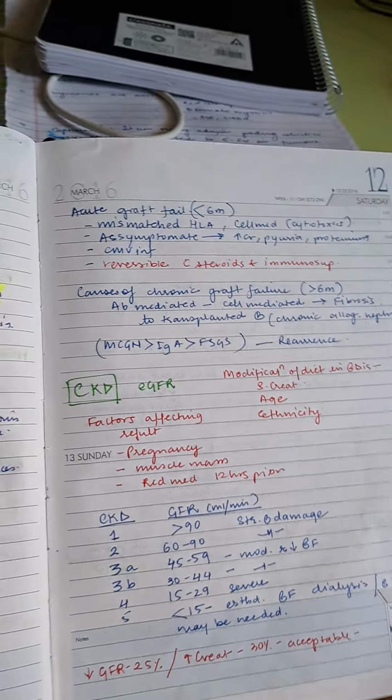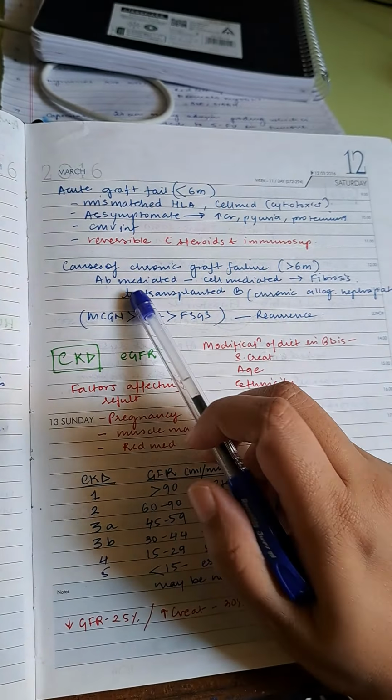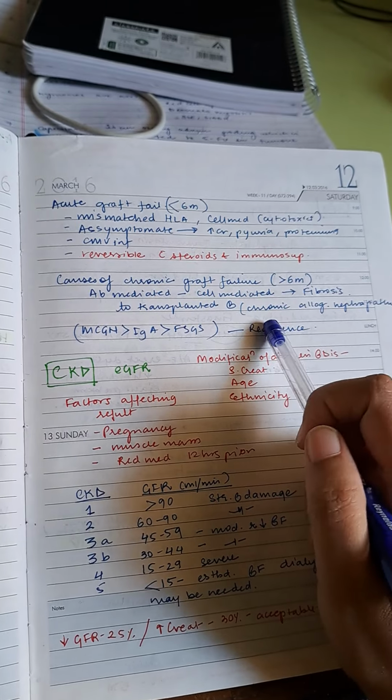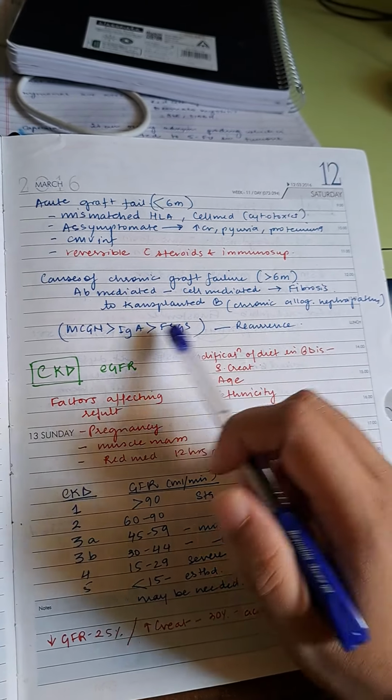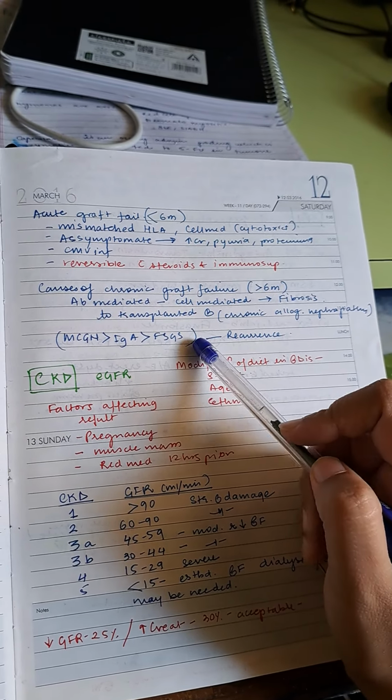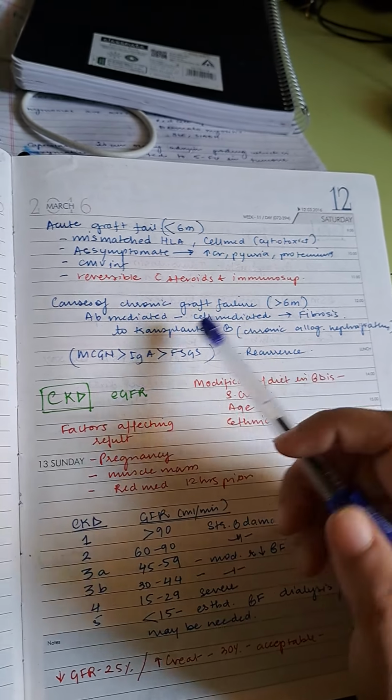Causes of chronic graft failure, more than 6 months: antibody mediated, cell mediated, fibrosis, of the transplanted kidney, chronic allogenic nephropathy. MCGN, more than IgA, more than FSGS, there is recurrence in this case.